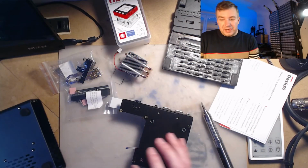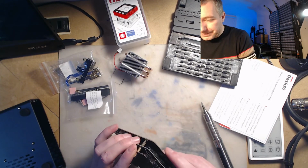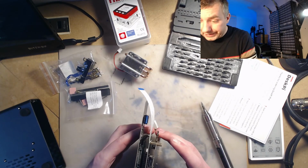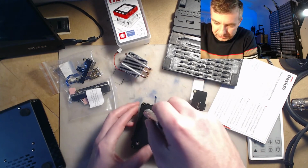Because what's gonna happen is that you can either put one of those M.2 units inside, or you can put a regular SSD drive. So let me show you this. First we need to get rid of these screws here. So let's do that really quick.